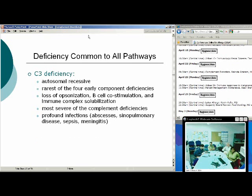Now, the ones I just mentioned before, C1, C2, C4, are all common to the classical pathway. But actually, C3 is common to all pathways, if you remember. This is autosomal recessive. It's the rarest of the four early components that I just mentioned. With this deficiency, you have loss of opsonization, loss of B-cell co-stimulation, and loss of immune complex solubilization. This is actually the most severe of the complement deficiencies, as it would make sense because it's linked to all the pathways. And so with this one, you're going to see profound infections such as abscesses, sinopulmonary disease, sepsis, as well as meningitis.